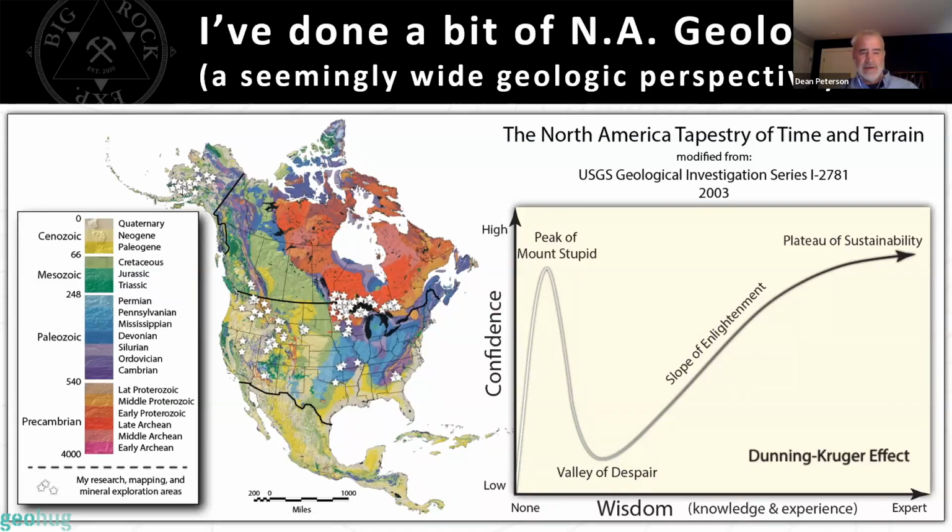All these dots are various research projects, mapping projects, exploration projects I've done. A bunch in Alaska, a whole bunch around the mid-continent, kind of Precambrian geology, granite greenstones and so on, and a whole bunch of stuff out west. A few areas in the southeast U.S., we'll say. I got chased by cottonmouth snakes in Georgia, and I haven't been back there again.